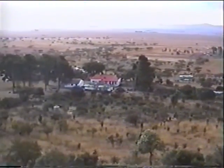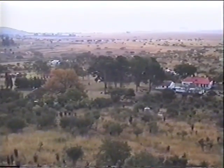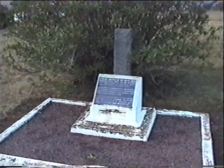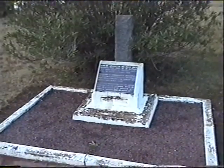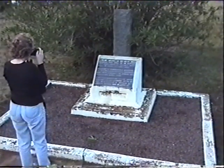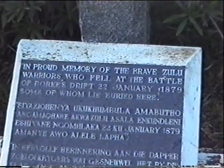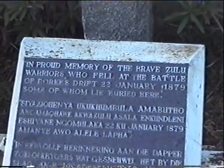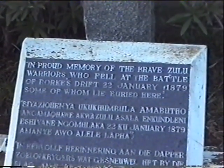And here we come round to the actual mission station. This is a marker signifying where a lot of the Zulu dead were buried, and this is below the level of the fortifications that the British defended, in proud memory of the brave Zulu warriors who fell at the Battle of Rorke's, 22nd of January 1879, some of whom lie buried here.